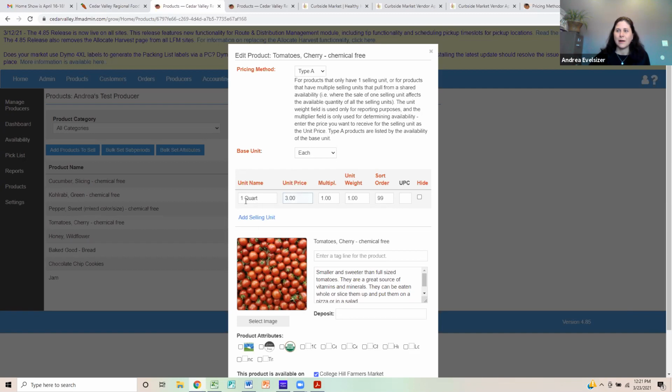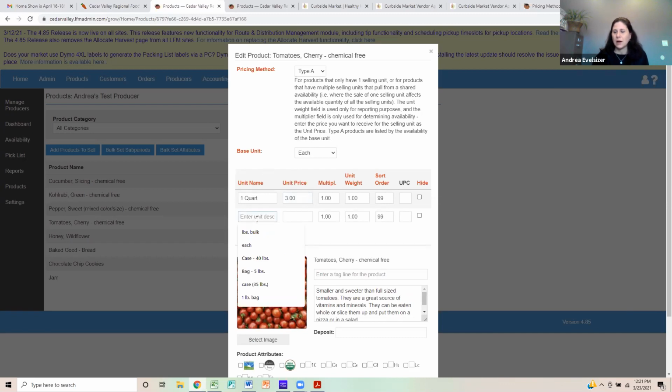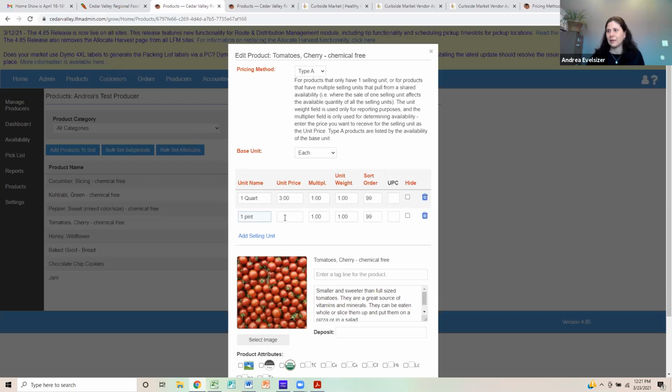In this case, there's just one selling unit, but if you also wanted to sell your cherry tomatoes as a pint, you could add that in as an additional unit, and then you would adjust your pricing for the pint.